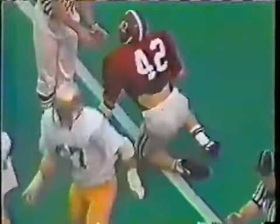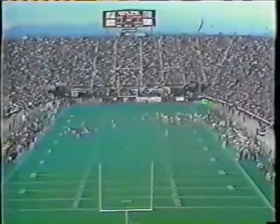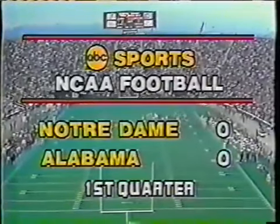Spins one deep. It runs over. Back to the 11. And Major is met by three white shirts at the 15. That was a 49-yard punt by the Notre Dame quarterback with 3:56 to play in the first quarter.